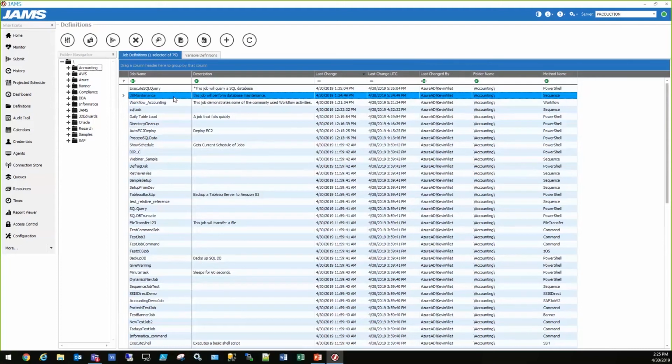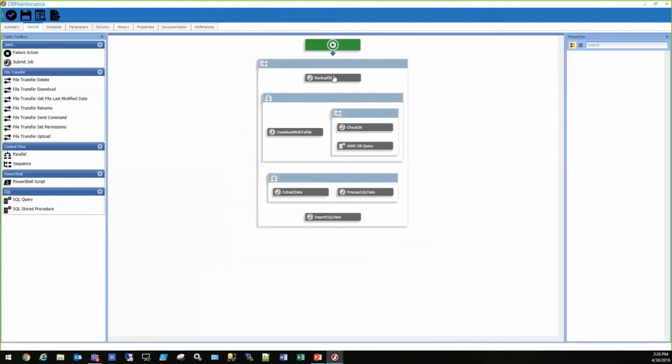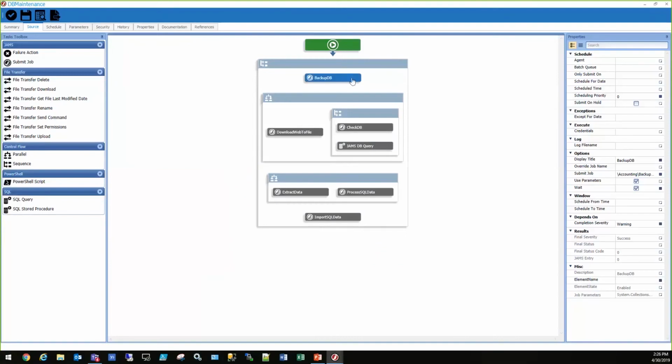So what happens when we want to start pulling them together? I have multiple processes, multiple PowerShell scripts, or maybe a PowerShell script and a file transfer that are dependent on one another. How do I kind of make them see one another? So I can do that using a sequence execution method, a sequence job. This gives me the ability to have control flow objects so I can tie them together. So looking at some of these gray tiles here, these represent individual job processes that I'm tying together with things like a sequence container or a parallel container.